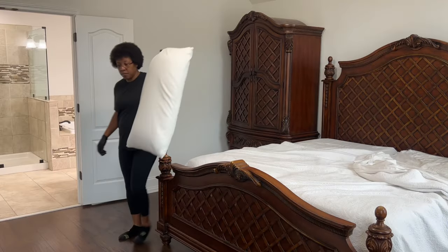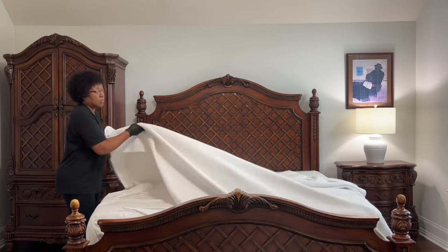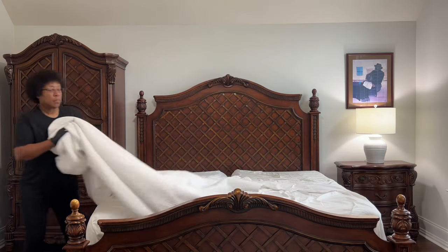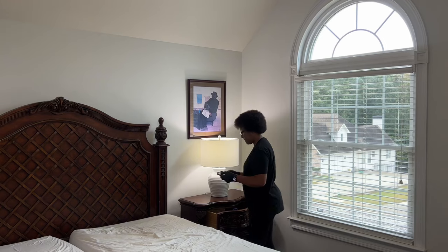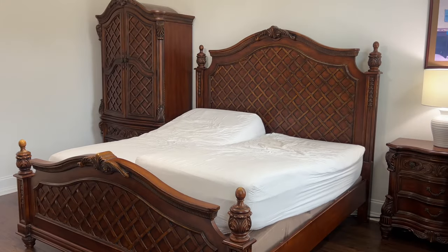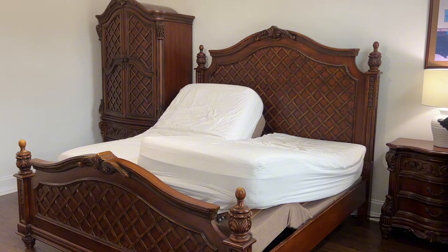Starting our deodorizing in my oldest son's room. To deodorize in bedrooms, I start with the bed. I wash the sheets with vinegar and borax, and I also wipe down the windows, furniture, and the floors. This eliminates any odor every time.